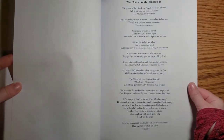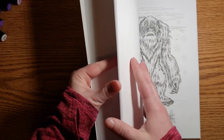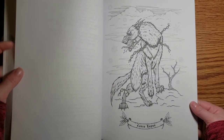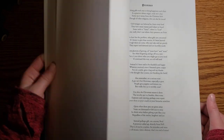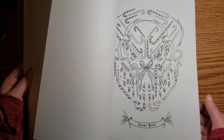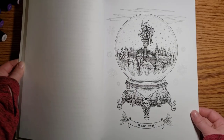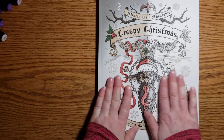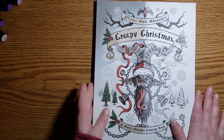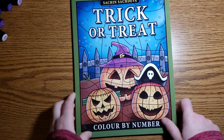or little short stories, and then the creature or creepy thing. Oh, look at that one. Canis Lupus. I love this book so much. On Christmas Eve, I just flipped through it and was like, oh my god, I love it! Candy Pain. So yeah, very creepy, very cool. This is my kind of Christmas coloring book. I love it. Beautiful. Thank you, Misty, for telling me about this book, and thank you for the flip through that you did on YouTube about it, and for letting me know on Instagram that it was out.